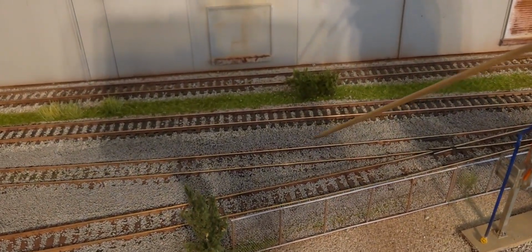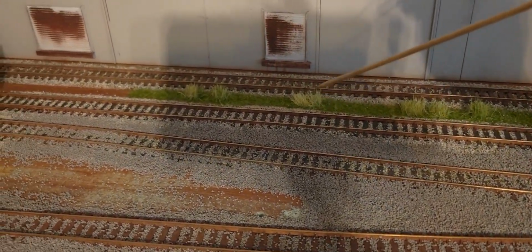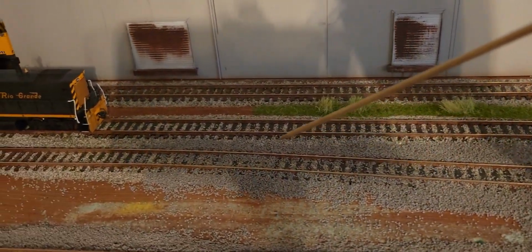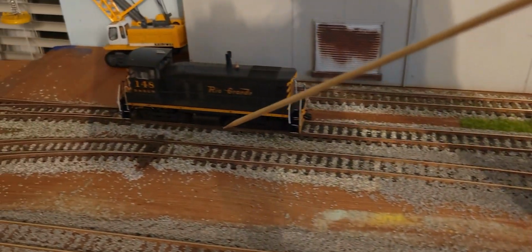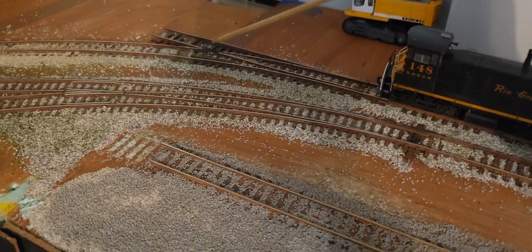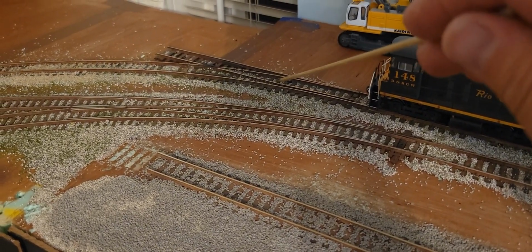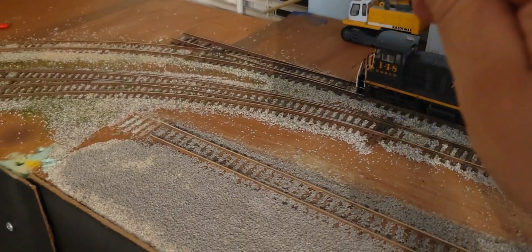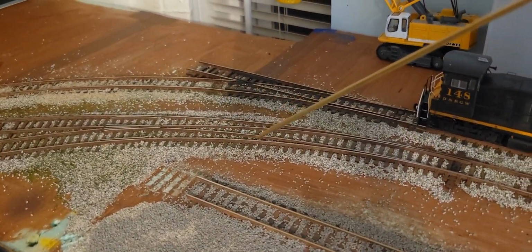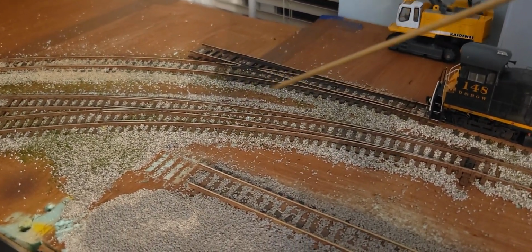Let's back up. Back here is the yard lead. It parallels the main line, and it comes all the way down. I'm not sure what to do with this yet. I might replace this and do something else with it, but that's to be determined. As you can see, there's still a lot of work that needs to be done in this area.